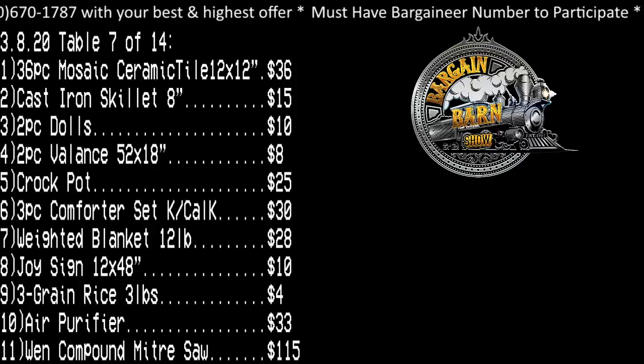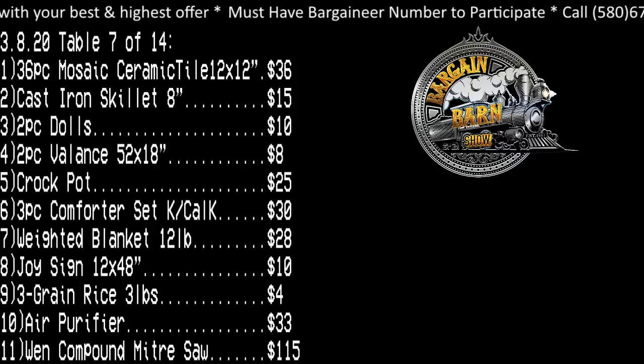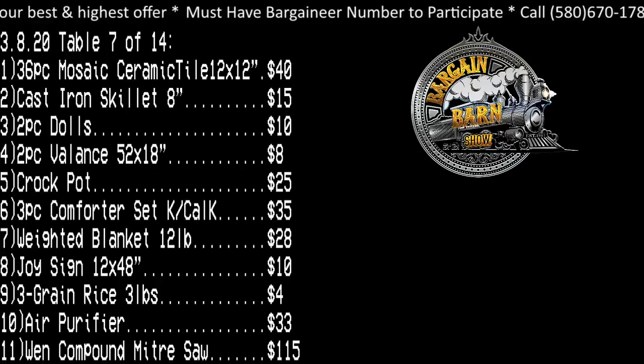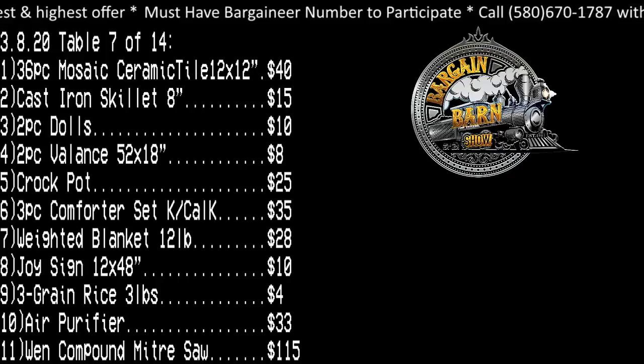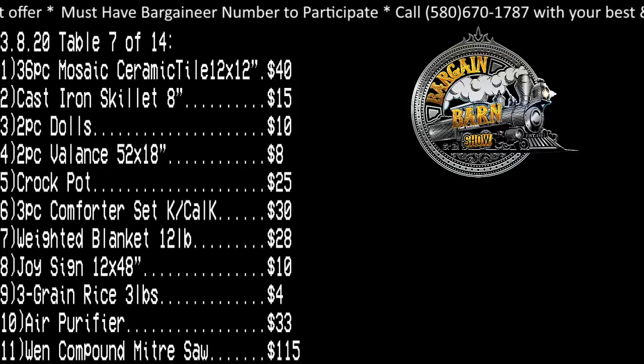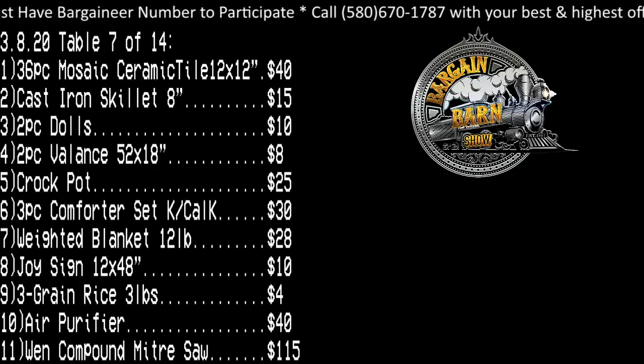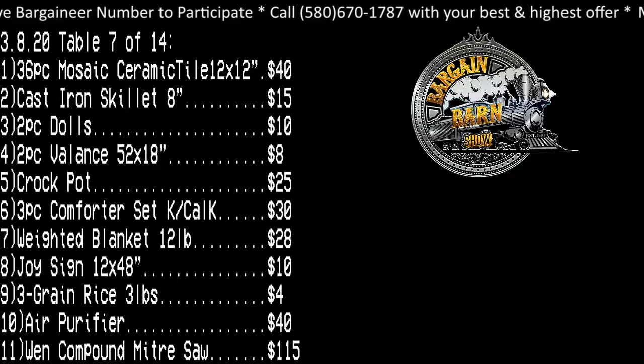$40 now on the tile. I mean, you are getting 36 pieces of mosaic tile in a 12 by 12 section is what it is. All for one money. Got a nice piece of cast iron there. What do we got on it? $15 is all we got on it. $10, what do we got on the comfort? $30 is all we got on the comfort set.